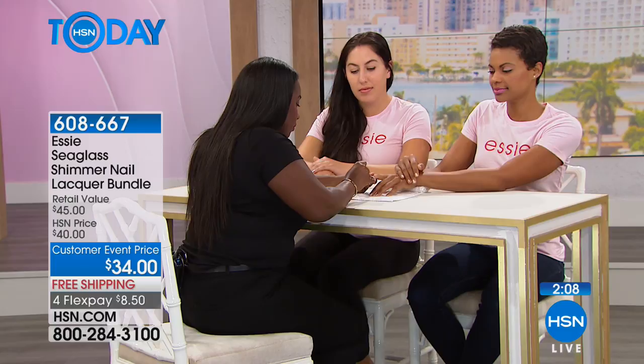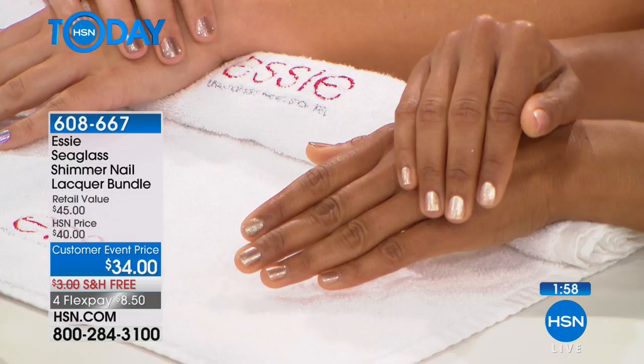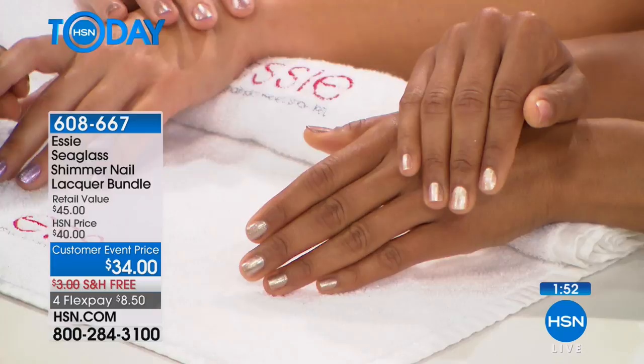Obviously it always looks better out of the bottle to be able to see it on someone's hands, so we want to show it to you on their hands. You can see Victoria is wearing just what you're wearing, that High Tides and Dives, and she's got that Coral Coast on, which looks great on every skin tone. With the fairest of the fair, that would be me, and then that beautiful deeper skin tone that Victoria has, it looks beautiful on everybody. And it's for every age as well.